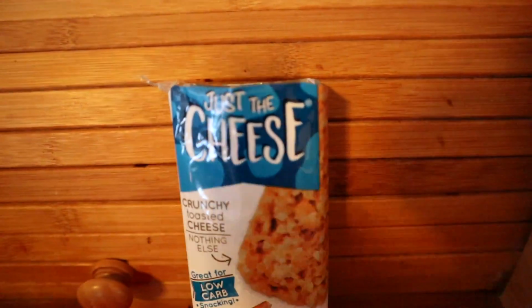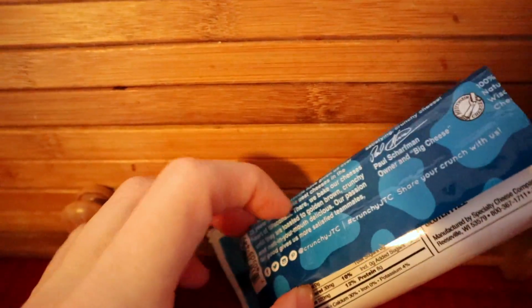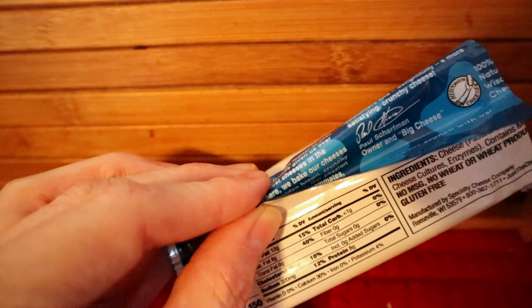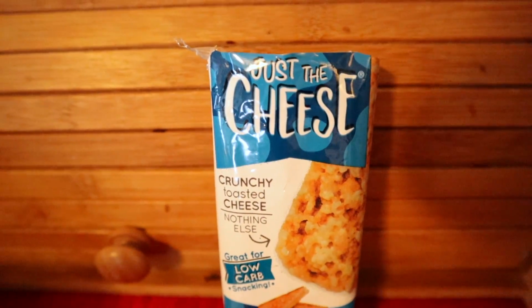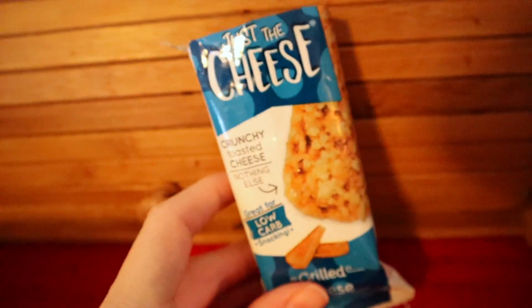I know I got Chris a jalapeno one to take on the road, so he would have a snack while he was driving. The macros are great on these. Look, less than 1 carb, no added sugar. But for me, this just didn't do it. It just wasn't really tasty. I think it was where it was so thick and hard.